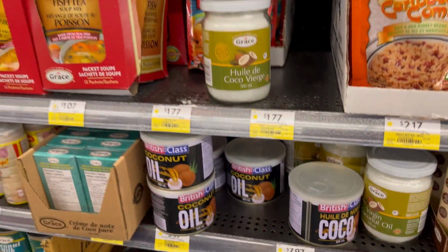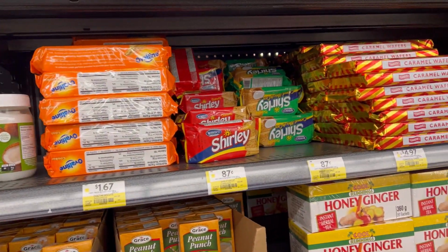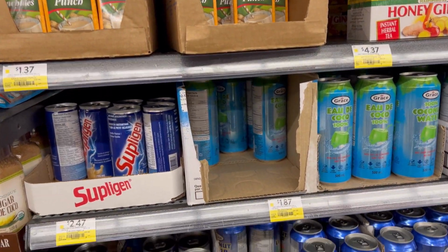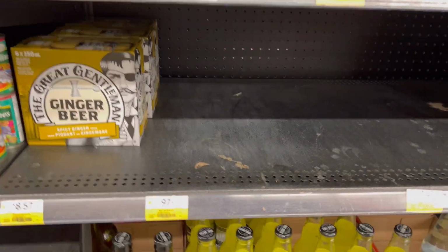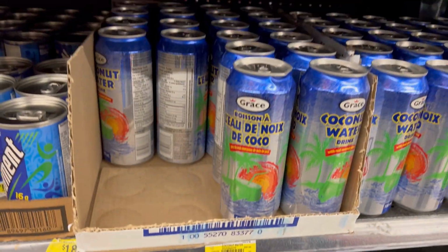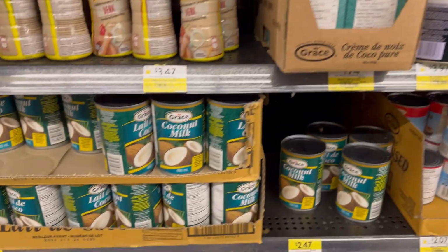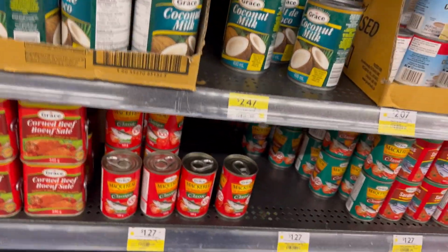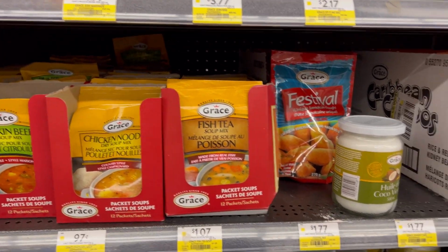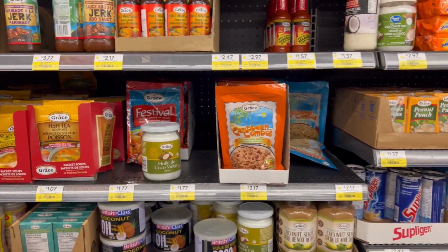I'm just showing you some of the grocery products that Walmart brings, a lot of stuff that I'm used to. As you can see here, we have coconut water, supergen, ginger beer, and the soft drinks from D&G, and yeah, they bring quite a few things. Coconut milk, corned beef, tin mackerel, you can see bungo peas under there, and so forth. So guys, I am heading to the cashier and heading on home right now.